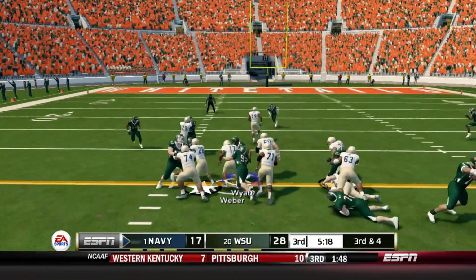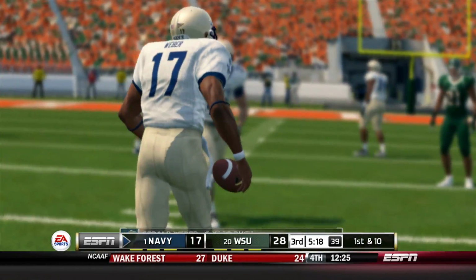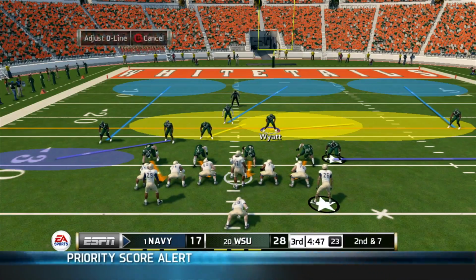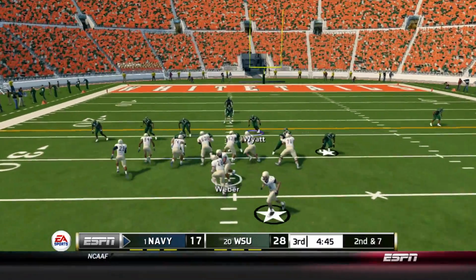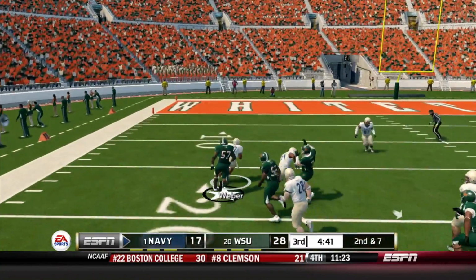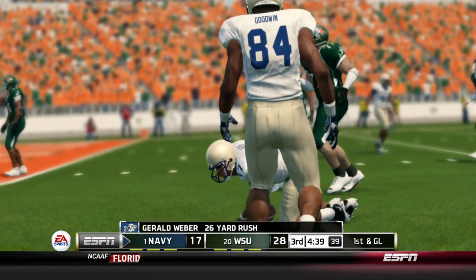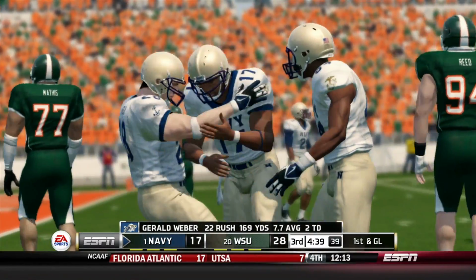And now that brings it to a 3rd and 4. A keeper, Weber, he's got it. First down, tackle by Brad Robinson. So now a 2nd and 7 this time. Weber up the middle. He's going to keep it himself. He stumbles forward, and he's going to break another one and get tackled from behind by Blake Childress. Weber is running the ball well.